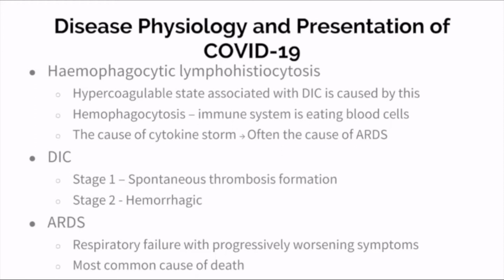The most current research suggests that COVID-19 is primarily a hematopathy, or a disease of the bloodstream, and secondarily a respiratory illness. And I'll talk about how that works in just a moment, even though we're seeing patients with ARDS primarily. Research is increasingly finding that it's a hemophagocytic lymphohistiocytosis. I'm going to refer to that as HLH for the rest of the slide, is associated with COVID-19.